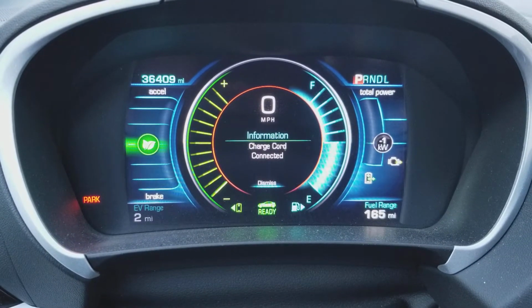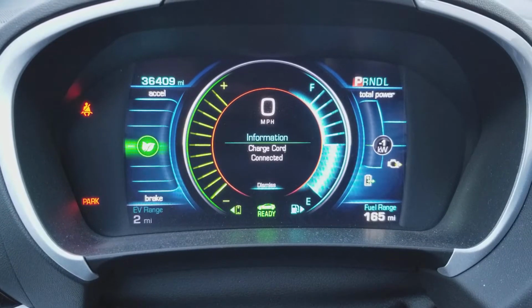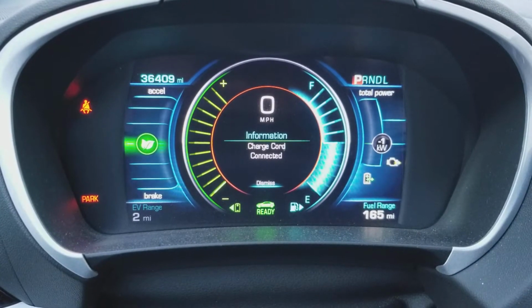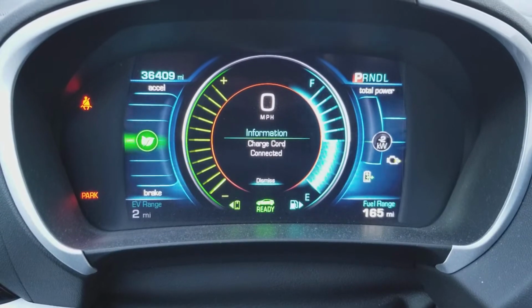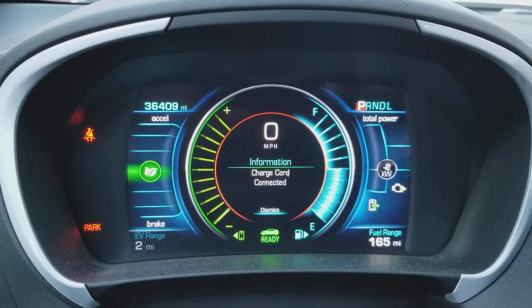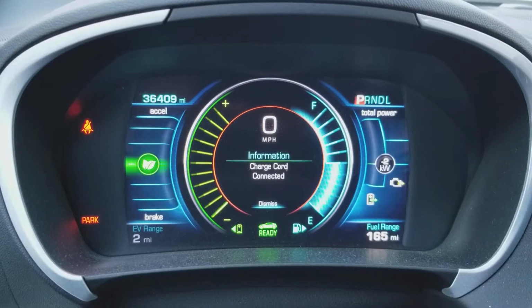It has been, wow, several months since I made a vlog update for this 2017 Chevy Volt. Other than the car shows and stuff like that before Thanksgiving, there hasn't really been much. I've just been driving a lot. As you can see, it's already past 36,000 miles, at 36,409 miles. So technically my bumper to bumper is over, which is kind of sad.